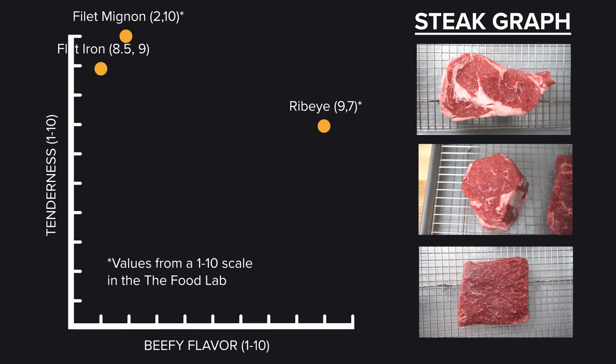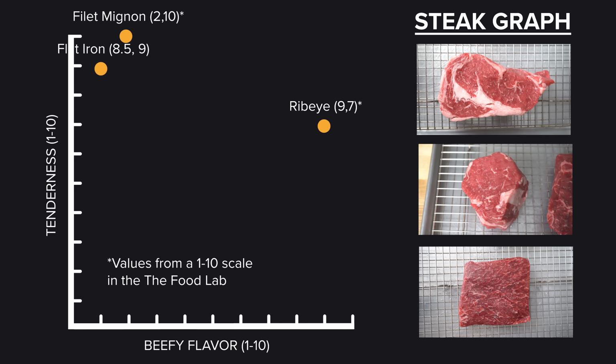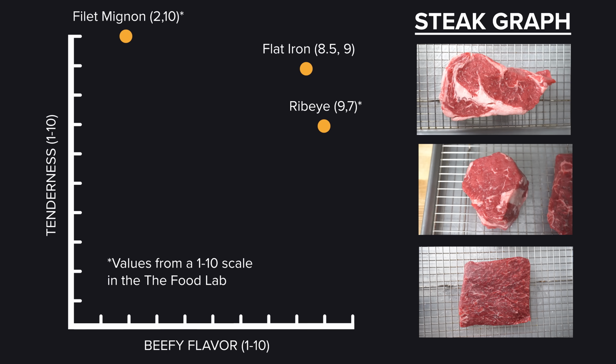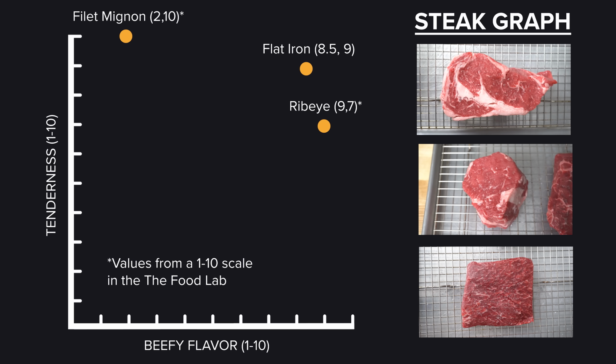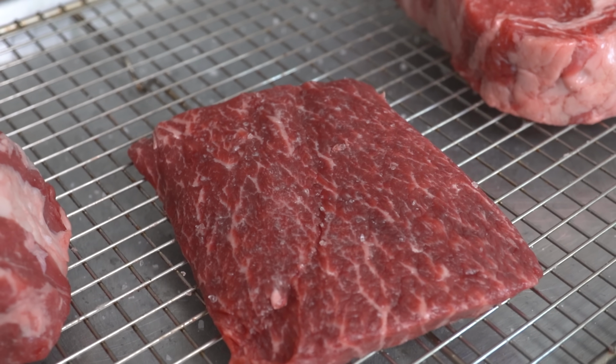Scientifically, it's the second most tender steak behind the filet, and guess what? It's also loaded with a beefy flavor that rivals the ribeye because it comes from the chuck or shoulder of the animal. I mean, just look at that intermuscular fat.